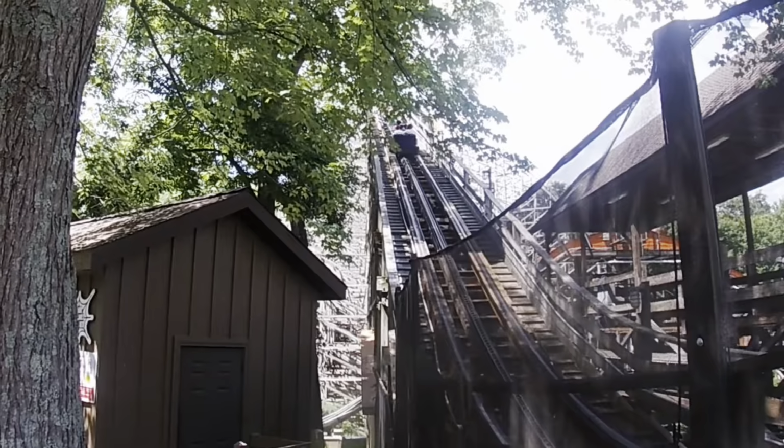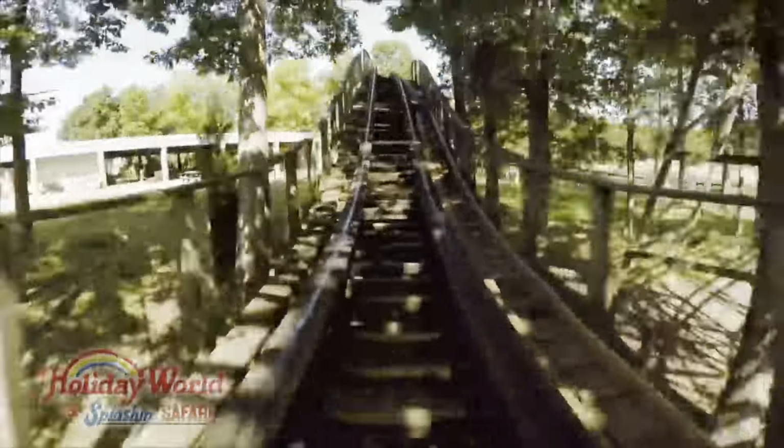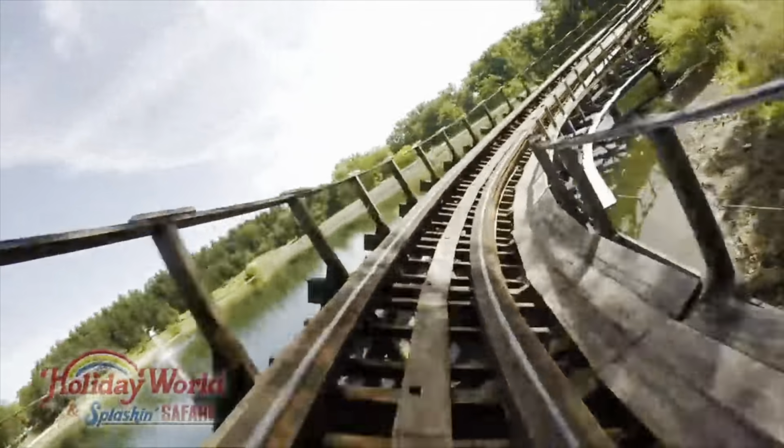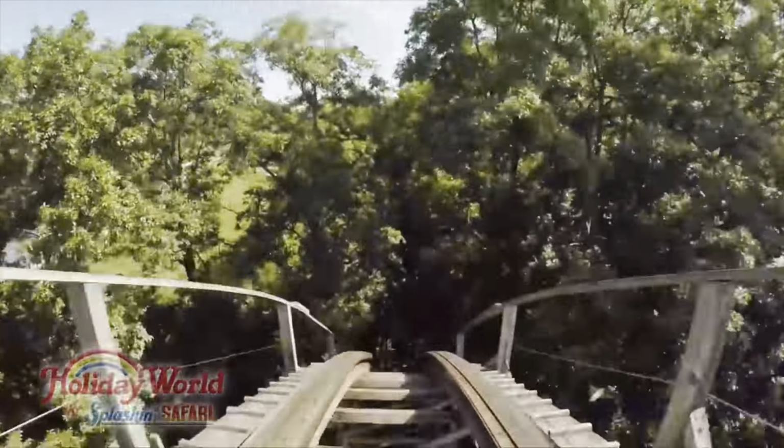With Raven though, it would be interesting to see what they would do with this layout. I think RMC could do something interesting with the first turn by the lake. Other than that, Raven is just a bunch of airtime hills and turns through the woods. I don't know what else RMC would do with this.